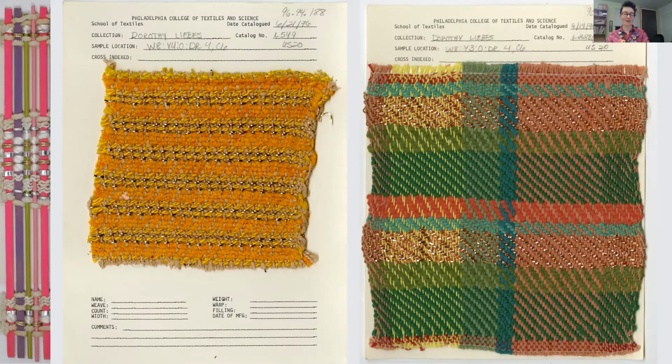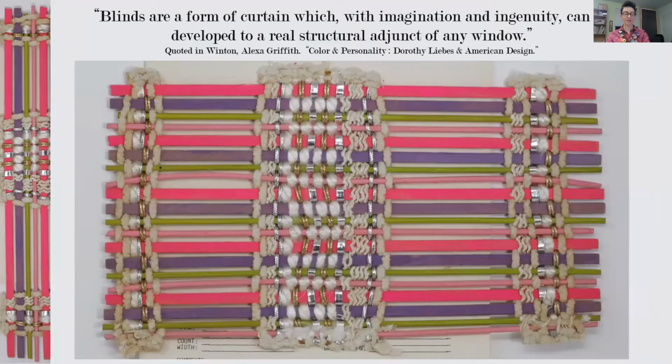She really wanted to give the average American the opportunity to be involved in the modern design movement. So her hand-woven samples were translated into power-loomed fabrics. And one of the ways she shifted architectural fabrics was through her use in making and creation of window blinds.